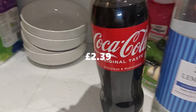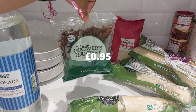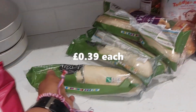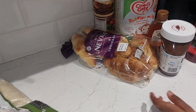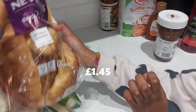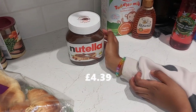I've got my Coca-Cola and lemonade, raisins, and this is brown sugar. We still have the sugar from the last time me and Daddy bought it. And then garlic bread. Next, croissant, since Gamalek's croissant is waiting. Gravy granules. Nutella.